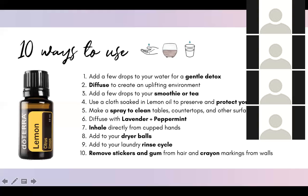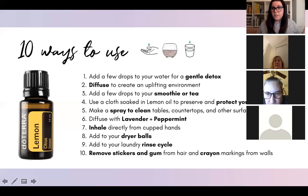Can you put all three on your body and get the same effect? Absolutely. You could make a roller of these three, a little allergy roller, and then roll it behind your ears and the back of your neck. You can roll it right on your chest. I would say anything close to your face is where you want to roll it so that you have that protection. So yeah, absolutely, you can do that.